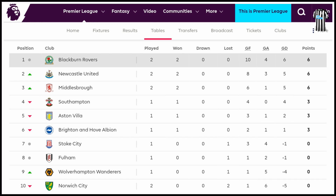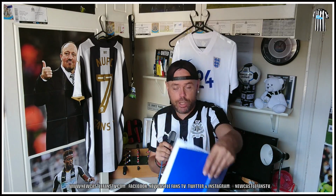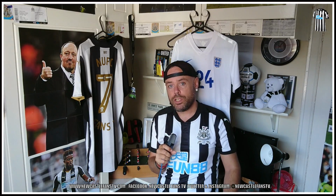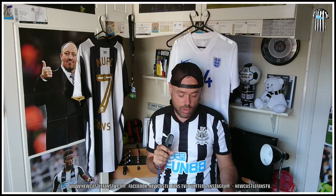Next up for the under-23s is Middlesbrough, again away from home. Newcastle will start playing at home, so don't worry. Middlesbrough have also won 2 from 2, so it's going to be a good atmosphere down at Middlesbrough next Friday coming up. So if you do want to head down, it's not that far to travel.